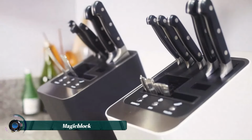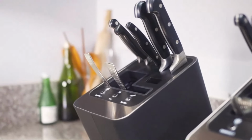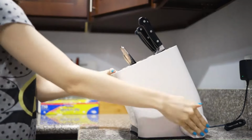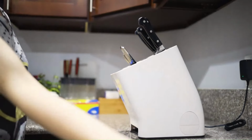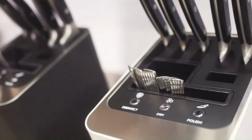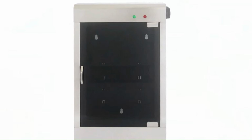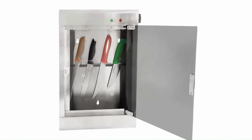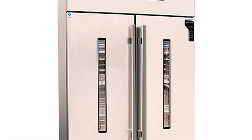The Magicblock Kitchen Utensil Sterilizer is a compact, efficient solution for maintaining clean and sanitized kitchen utensils. Designed to accommodate a variety of items like knives, spoons, forks, and other tools, this sterilizer uses advanced UVC light technology to eliminate up to 99.9% of bacteria and germs.